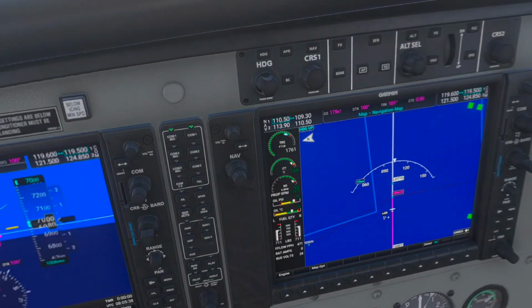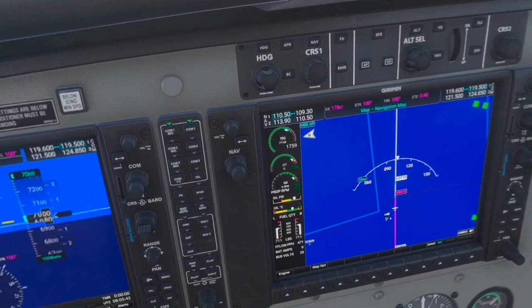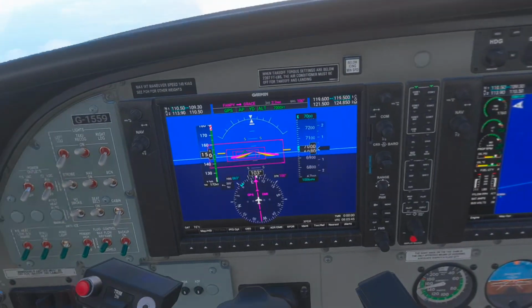Quick check through, engines all good. 175 knot speed. Fuel's good, all's good.